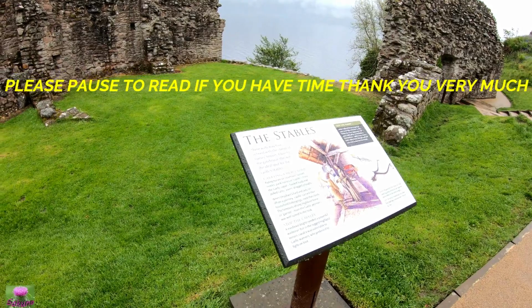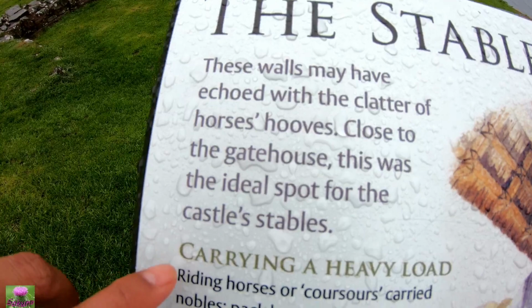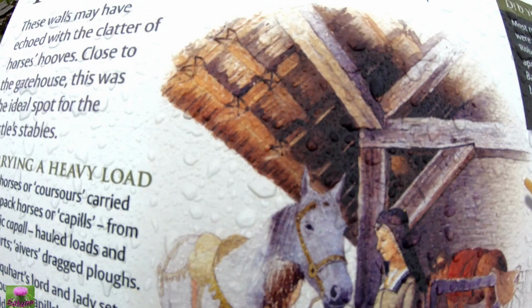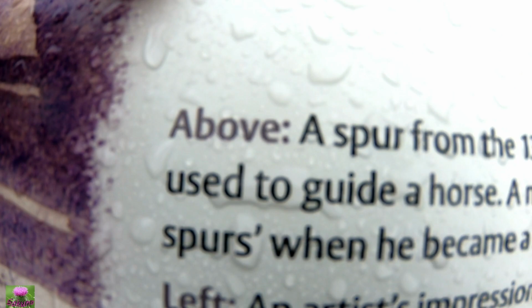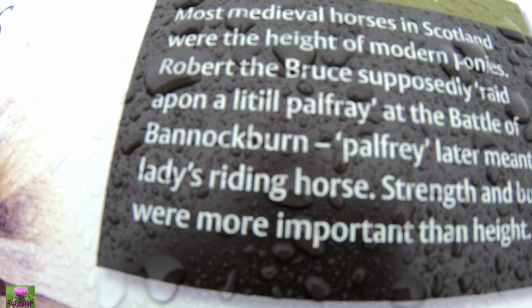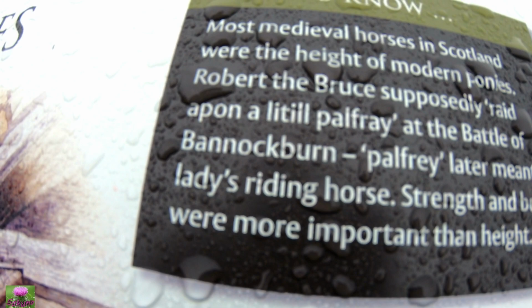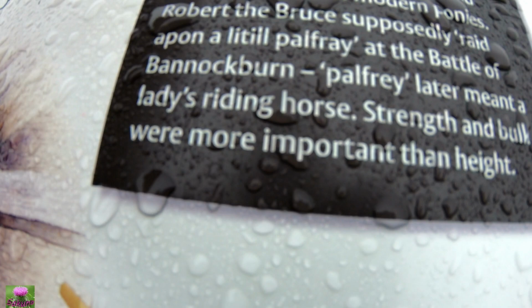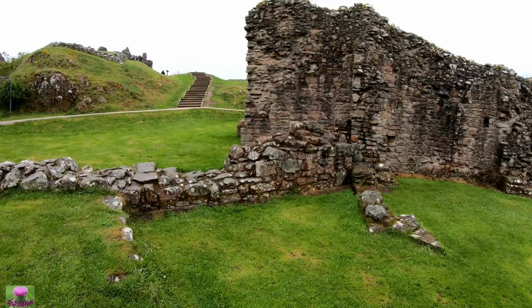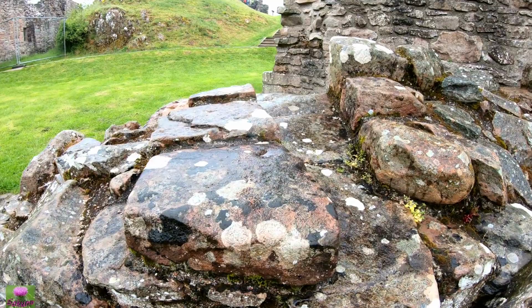The stable. The wall may have been closed with a hoard, carrying heavy loads. The spur from the 13th century, it's for the horse, isn't it? 13 to 1400. Did you know that most medieval castle hoards in Scotland were the highest of the modern body? Men, the lady riding horse, string and bow were more important than high. So the stable is here. It looks stable. Built in the early 13th century.